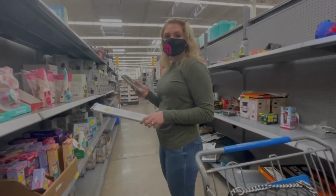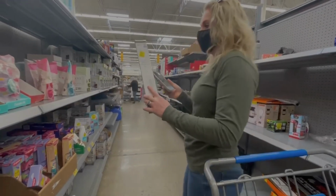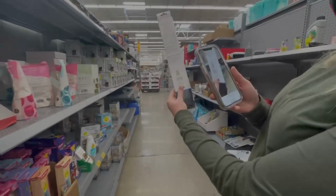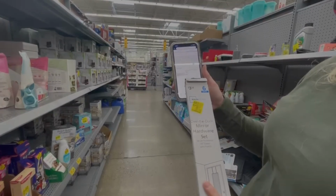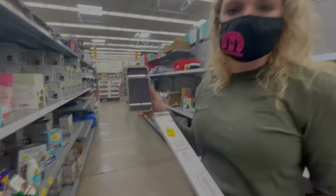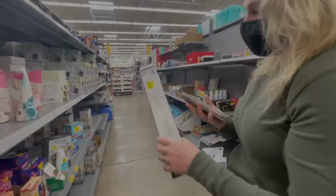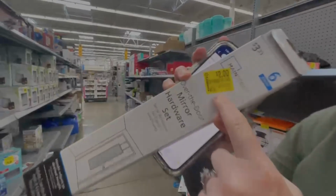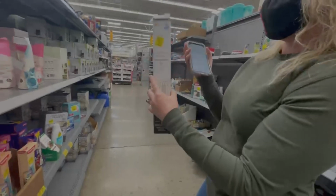Okay guys, so I'm going to show you how pulling up clearance or pulling up rollback on the app works. So we have a little mirror hardware set here for $2, and then you go to the back with the Walmart app and you scan it and it comes up as 75 cents. So that's like Walmart's secret hidden clearance. Another thing too is you can look at the date right here, and if it's an older date, they probably have rolled it back a little bit more too. So that's just something to look out for.